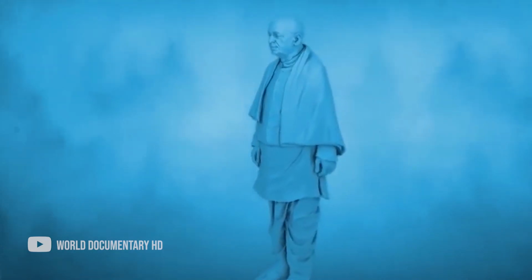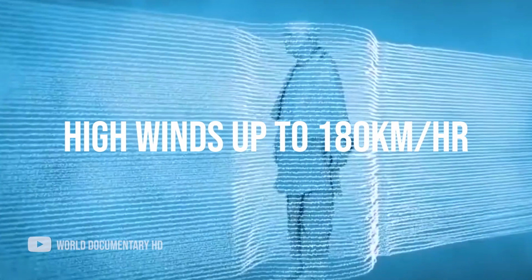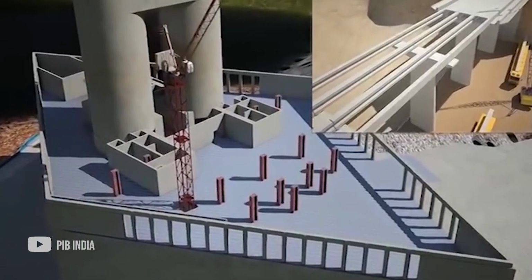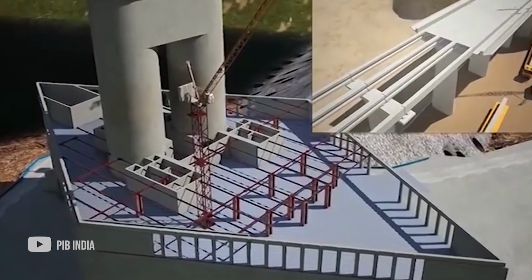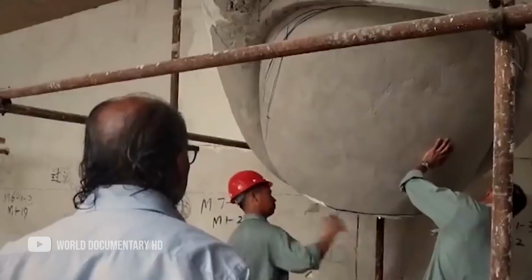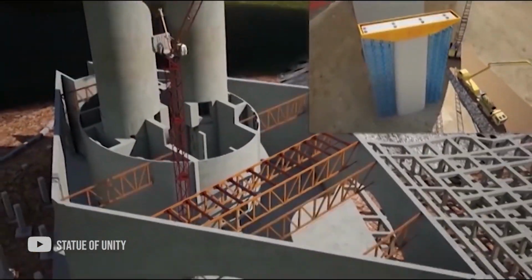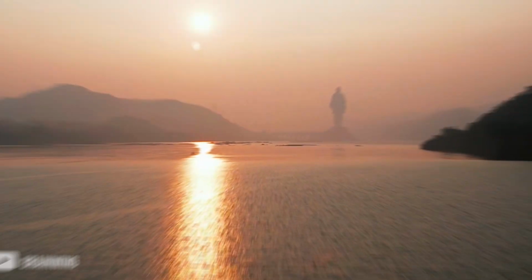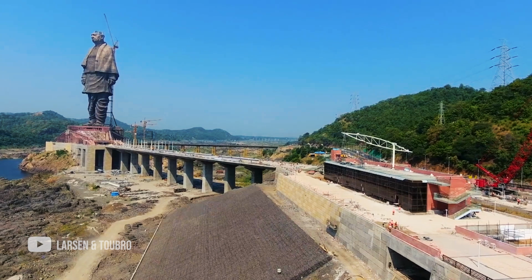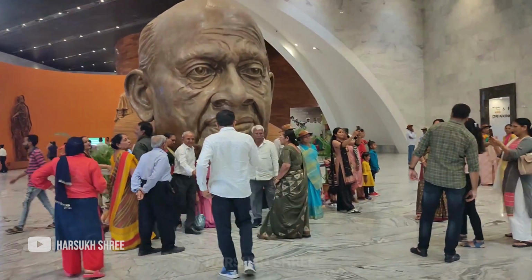Bronze-clad panels are bolted to this frame so the panels overlap slightly. This allows the structure to move about in high winds of up to 180 kilometers per hour, thus preventing stress throughout the structure. Each panel isn't just an ordinary panel, as each requires a clever tagging and numbering system to avoid confusion and delay on site. The building phase took 33 months, by which point the statue was visible from 7 kilometers away. The building phase does not only include the statue, but also the food court, 3-star hotel, and the museum.